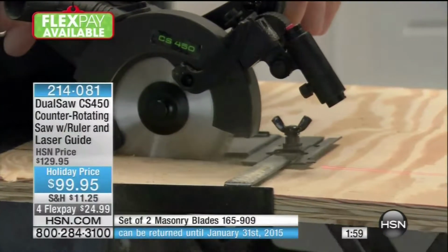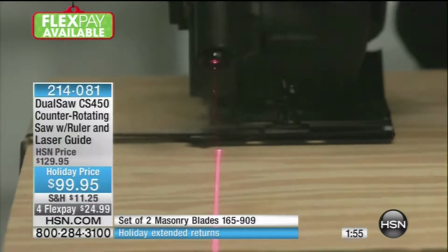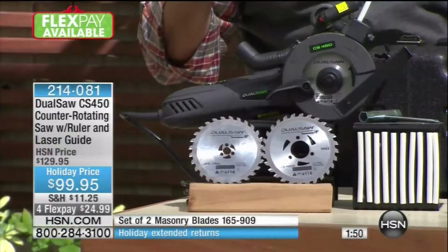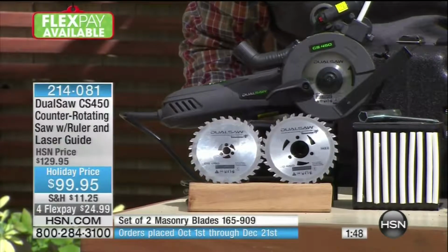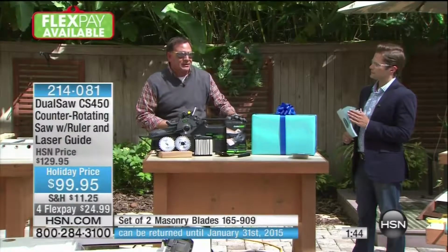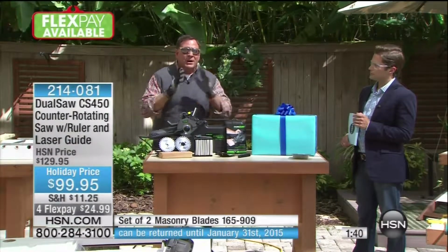Well, we have our gift event flex, so it's less than $1 a day for such a huge workhorse. The configuration comes with the dual saw, the laser blade, the two blades that come with it, and the guide ruler, and it all goes into this blow molded, custom molded case you see right here. And again, if you are an expert at working with tools, or if you've never held a saw before, this is for you.